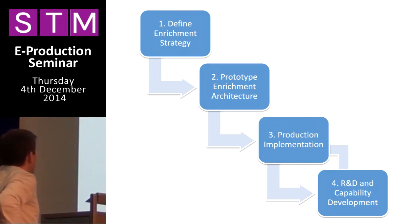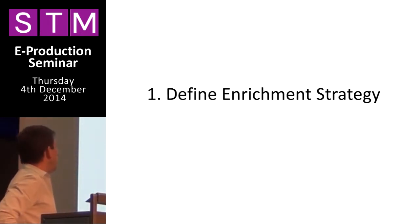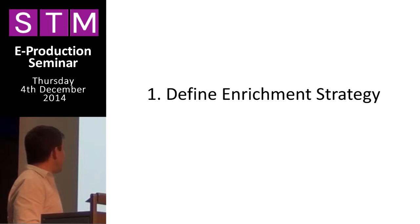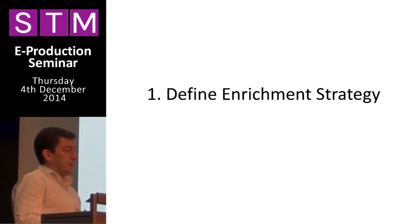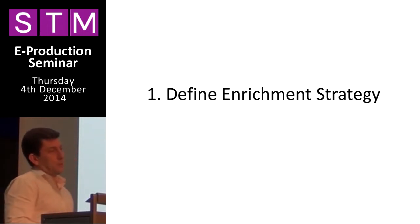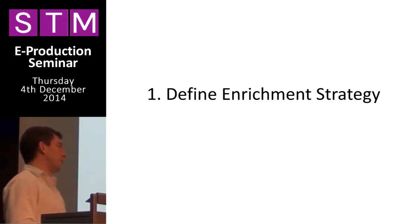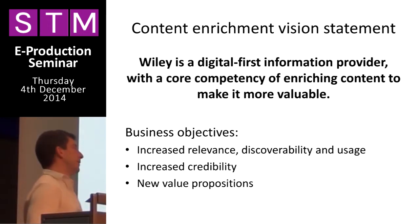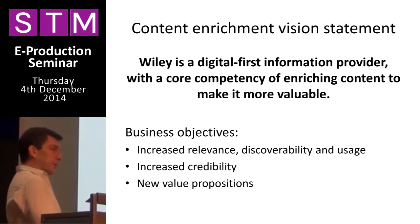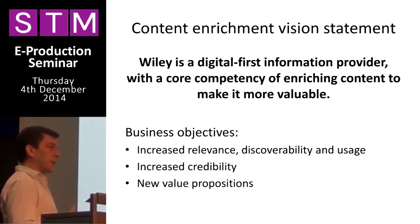Cool. Okay, so defining the enrichment strategy. This is the key thing for us, because enrichment as a term seems fairly simple, but we think it's quite fundamental. The first thing we wanted to do was a lot of analysis around defining a vision statement, because the background for us was lots of individual publishers coming to us saying, we want a taxonomy, or we've seen this taxonomy navigation on the website, or we've seen these related article links, and we want those. And we realized that what they really want is some kind of content enrichment capability, and that doing it across the board was going to be far more powerful.